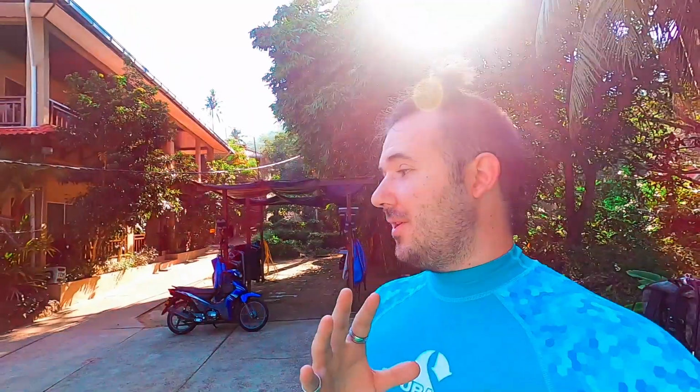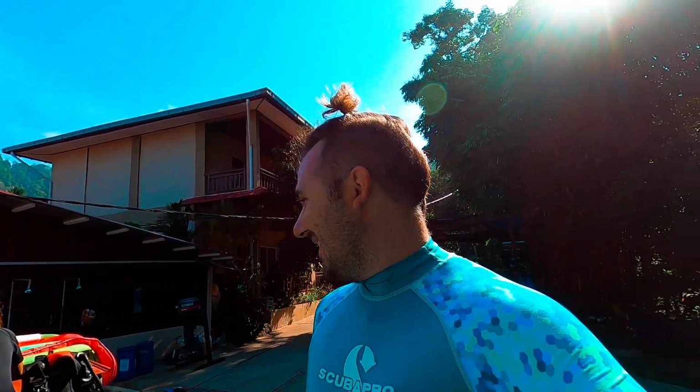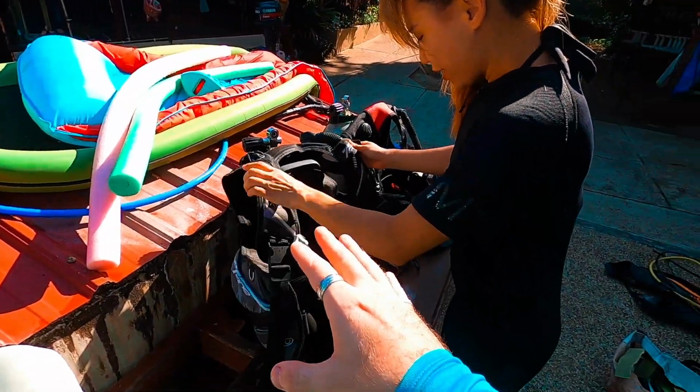So the first thing we're going to be doing is putting the equipment together. We did actually have a session yesterday in the pool, so she's already pretty much a professional already. So we are just getting her to put the equipment on first. Once she's got the equipment on, we will jump into the pool and finish off the last few sections.